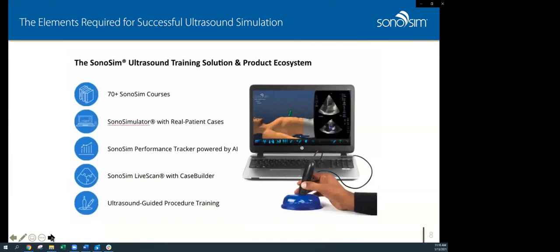And then as a simulation center director, you need to manage your users, whether it's 1, 10, 20, 100, or even 1,000 users. You need the ability to facilitate making assignments, tracking how well users are doing, and facilitating ultrasound educators across different specialties.